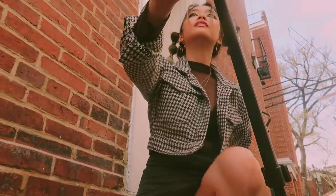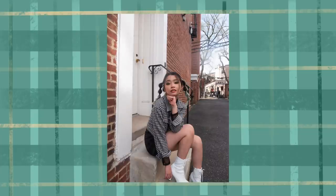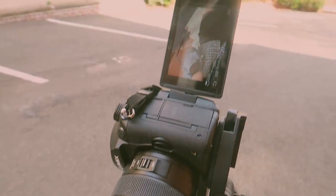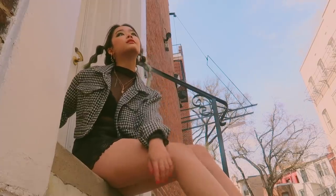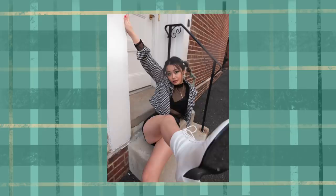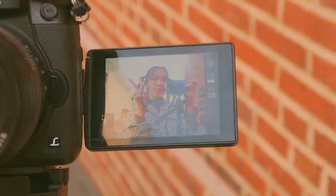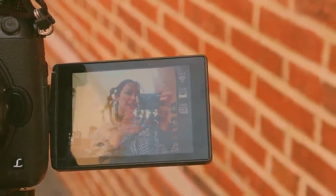Try that out, sitting down maybe? Now approaching from an upward angle. Ta-da. Yeah, angled it up. Hello, we are done. I think that's enough. I've spent like 20 minutes here.